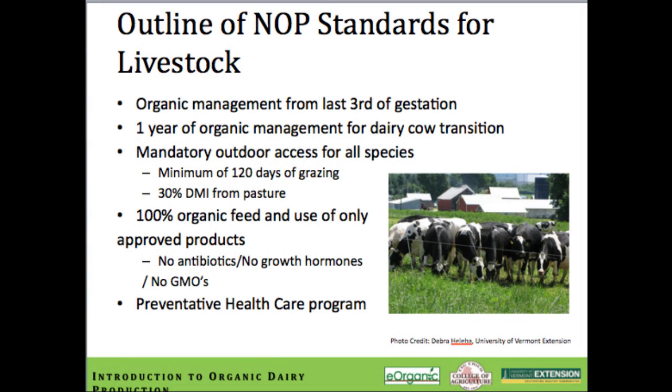In addition to the cropping system plan, the OSP will also include your livestock management plan. To be considered organic, livestock need to be born to a cow that has been managed organically since the last third of gestation. Or, as a one-time transition, you can take conventional animals, feed them organically for 1 year, and then certify them as organic, as long as they continue to be managed as organic from then on.